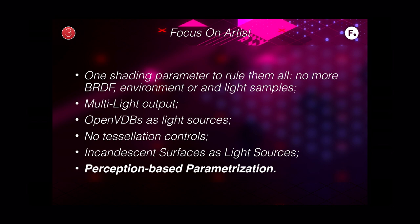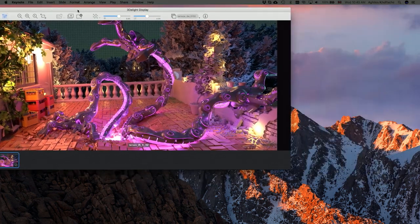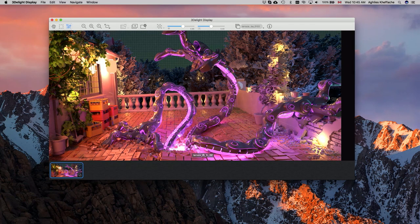Jordan showed you the multi-light output, okay? And I want to show it quickly again here in iDisplay. I don't know if you see this, actually. Does this work here? Yeah. Okay, so my mouse is there. Perfect.